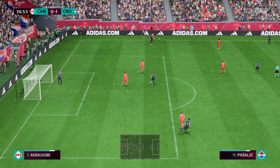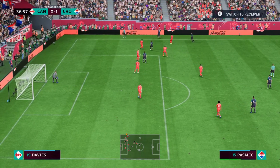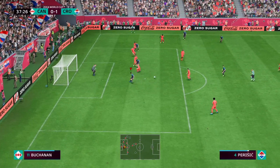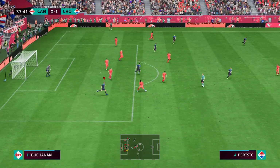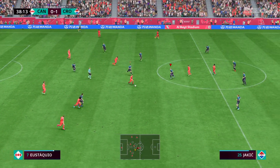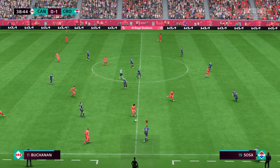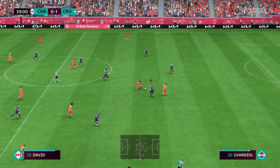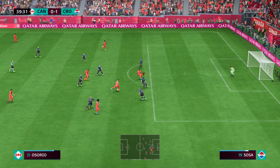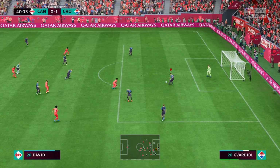Mario Pašalić. Wonderful challenge and a throw-in coming up. Chance here, Kramaric. Marvellous anticipation. Alistair Johnston. Jonathan David. Into the advanced position and no way through. But he knew he had to get to the ball, and he did.